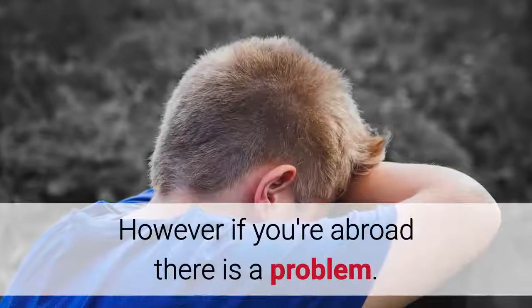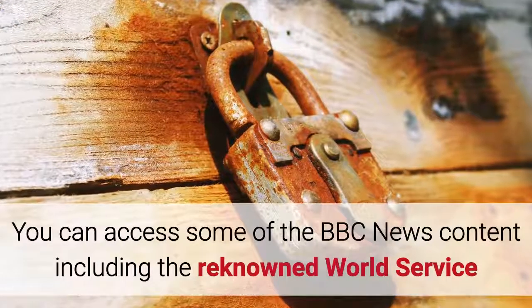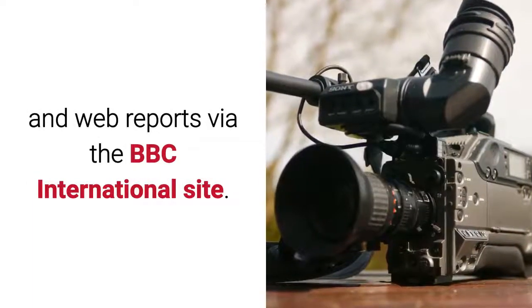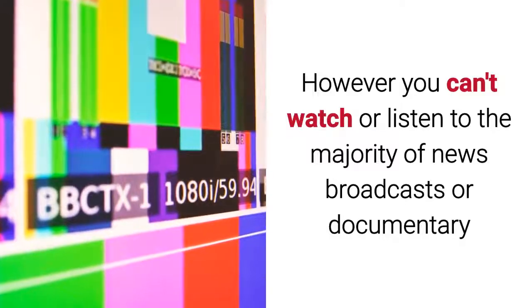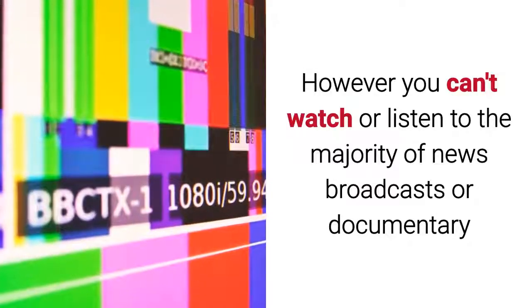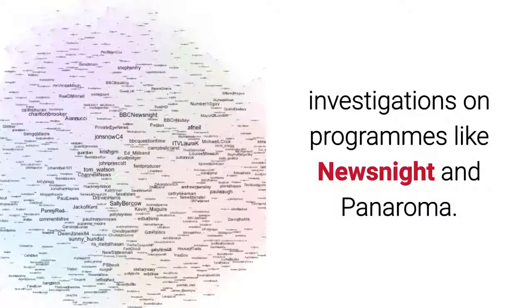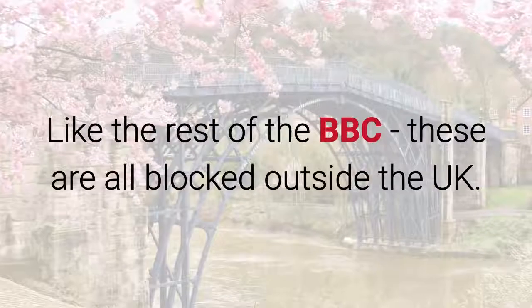However, if you're abroad, there is a problem. You can access some of the BBC News content, including the renowned World Service, and web reports via the BBC International site. However, you can't watch or listen to the majority of news broadcasts or documentary investigations on programmes like Newsnight and Panorama. Like the rest of the BBC, these are all blocked outside the UK.